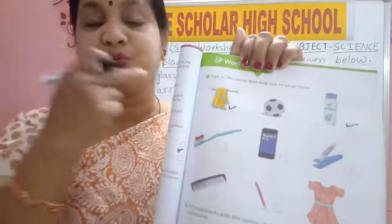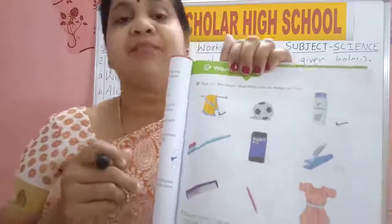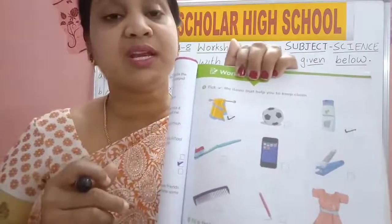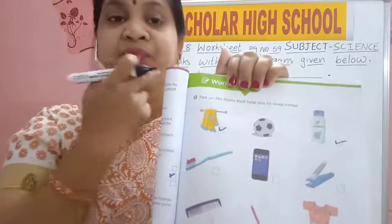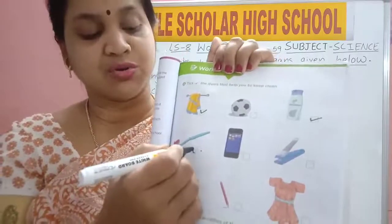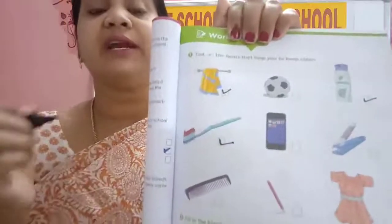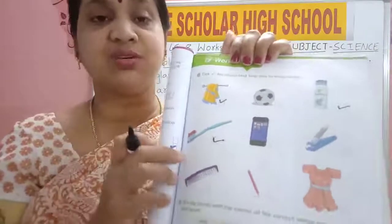What is this? Toothbrush. How is it used to keep our body clean? Toothbrush is used to keep our teeth clean. Yes, teeth clean. So, tick toothbrush also. Toothbrush helps to keep our teeth clean. We will clean our teeth using a toothbrush.